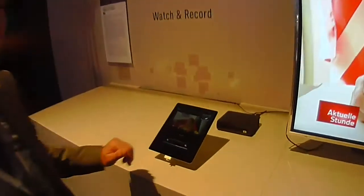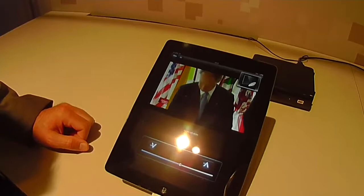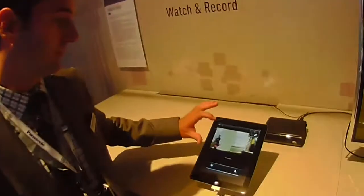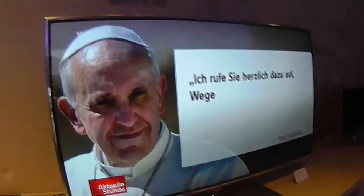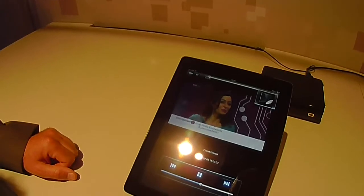Okay, so we can actually see that here. So if I just zoom in on the pad here, you can see the pad is showing our news channel. We've got elections here in Germany. Whereas, can we show a different channel on here to show the twin tuner? So this is actually showing the same channel. So you could be watching one channel on the pad, and if you just wanted to take that channel with you around the house, you can do that. But perhaps more interestingly, we can show you the twin tuner. And as I said, there's a little buffer time. So we've got the news channel here, and then on this one we've got a sort of lifestyle channel. So two channels from the same TV, one to the pad, one to the television.